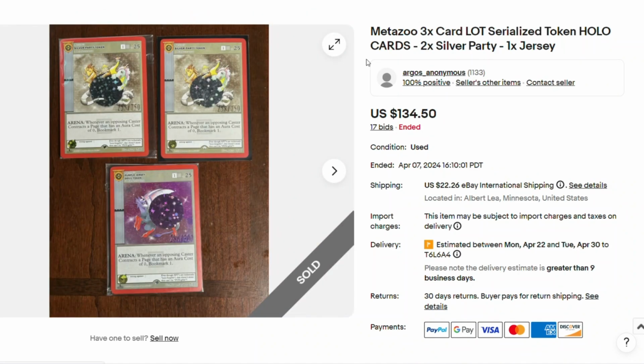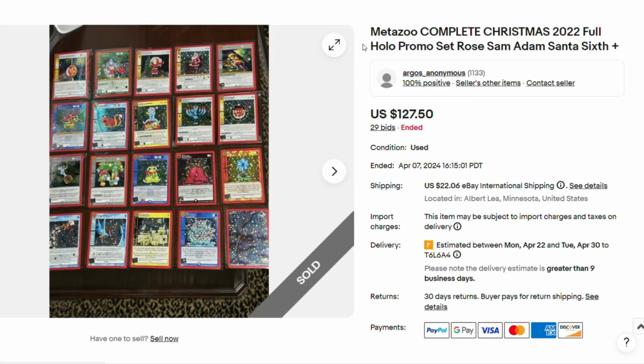Here you have 3 of the serialized token cards, $134.50. Here's some good bang for your buck if you want to collect like the Christmas set. It's got all 3 of the secret rare cards for $127.50.